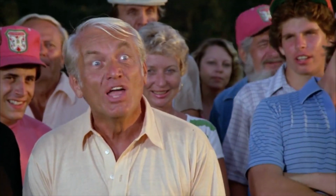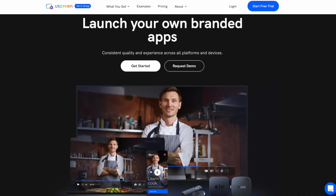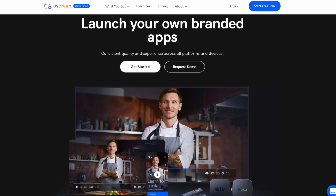Did you know you can rent an OTT app? In 2021, anything is possible. Well, except for those flying cars I've been waiting for since I was a kid. Well, we're waiting. OTT platform providers like Uscreen will let you lease a white labeled app for a fee.